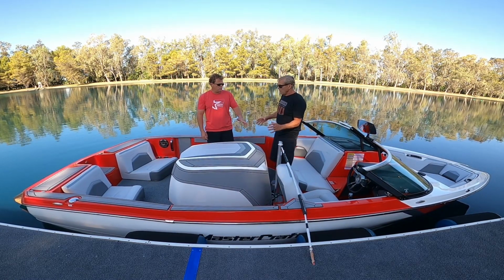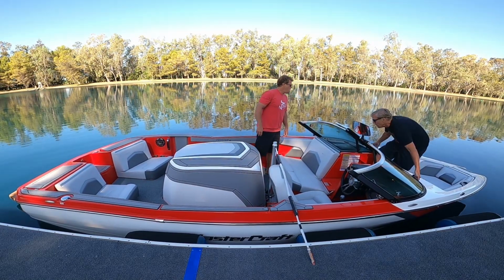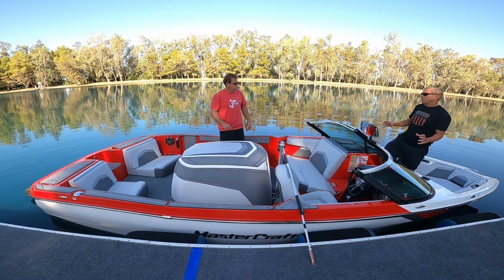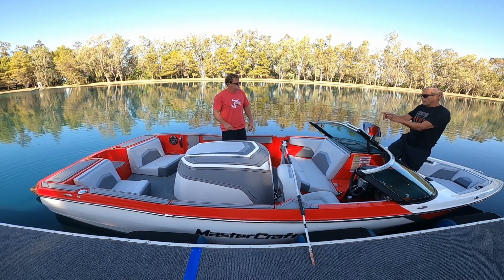So where are those intakes actually? They're right up in front of the windshield. There's one on each side. I always wondered about that. Anyway, big 4-inch tubing. We had 3-inch in the old boat. We've gone to 4-inch here to bring it through, and like you said, into the motor box.